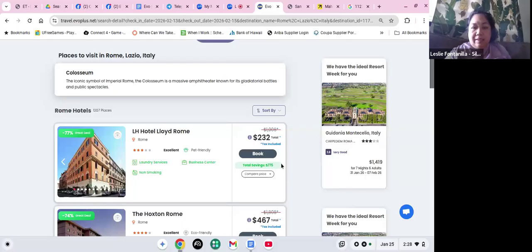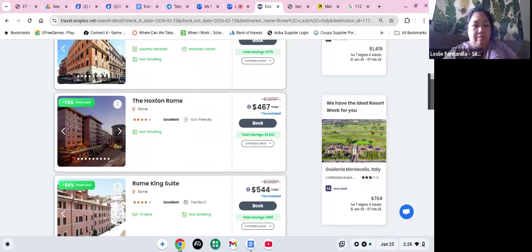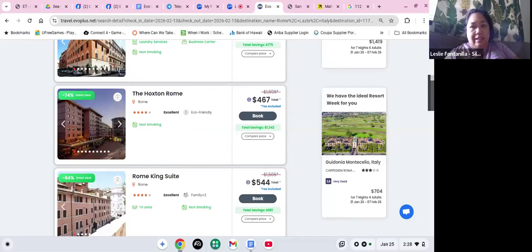Okay, well, just looking at this, look at this one. Total savings $775. And look, you can also look on this side too with the savings deals, because remember, default sorting is going to be by discount. And of course, you got to double check and make sure everything is right. Check the reviews, check the pictures, all of that kind of stuff. Do your due diligence. Look at this one. Total savings of $13.42. So our price is $467.